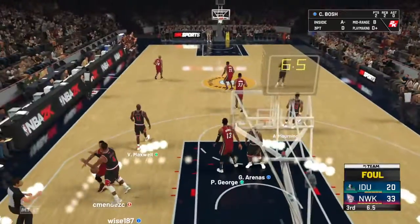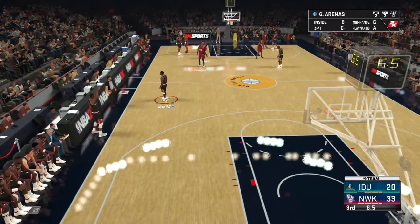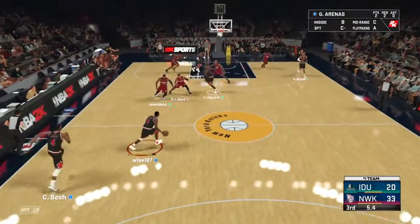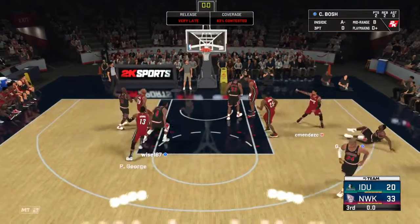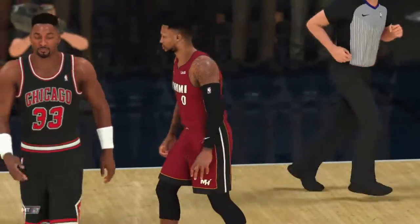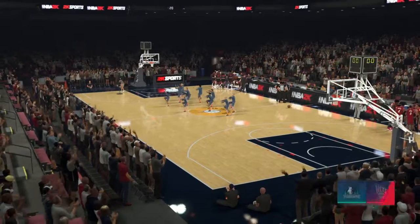Arenas with the rebound. Baltimore foul call. And Lillard is going to pick up the foul. That is his first foul of the game. First team foul. Here's Arenas. Shoots over Lillard. You just will not outcompete Lillard. Plays the game with such passion. Dame coming up big on defense.